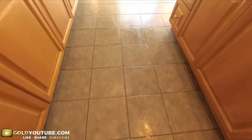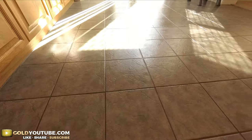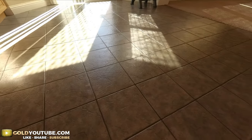Here you can see the pitted tile cleaned up just fine and the grout lines are still drying. Now the tile wasn't in that bad of condition, but when selling a home, it's best to have it in the best condition it can be.